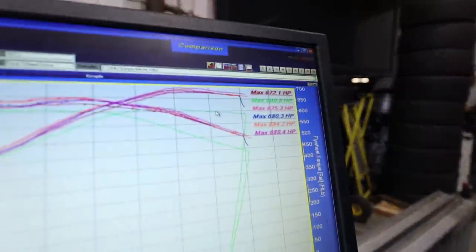More. Bill, you're 10 away. More. You're 10 more away. Oh shit.